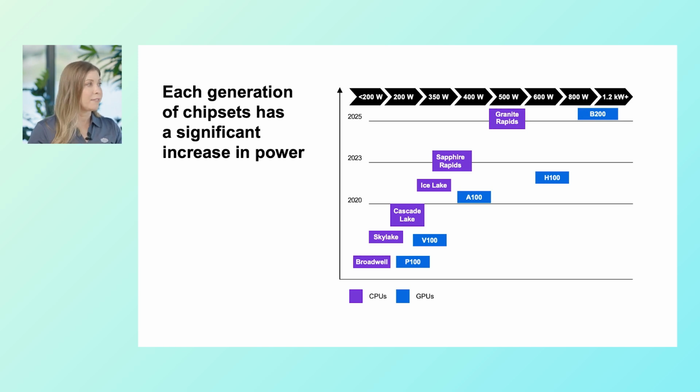And that's really what's driving liquid cooling, because when you get to certain densities, like the latest GB200 GPU, you just can't cool that with air cooling. It's 1.2 kilowatts. So that's really why we're turning to liquid cooling.